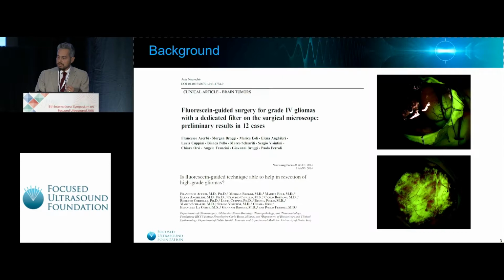The same biological effect can be exploited using other substances, such as fluorescein, which recently has become an image guidance tool. As you can see in the upper picture, it selectively accumulates in gliomatous tissues.